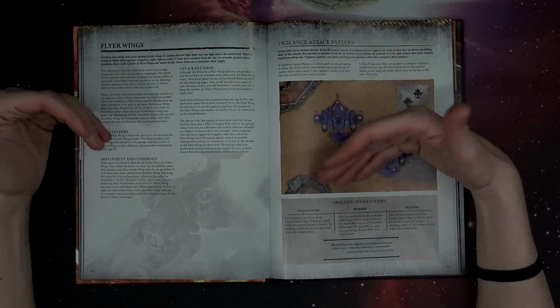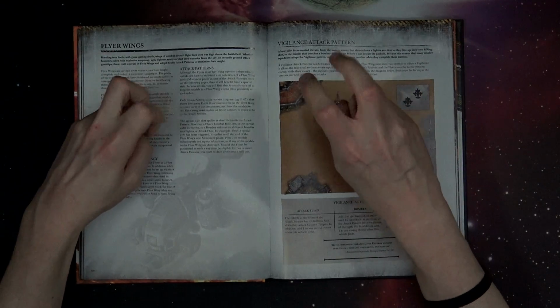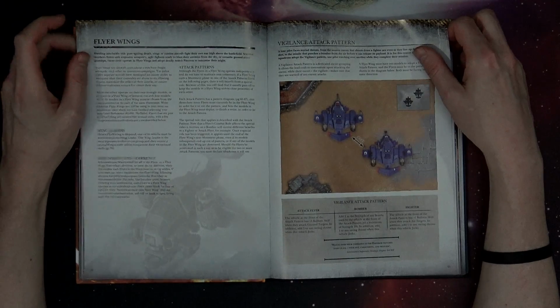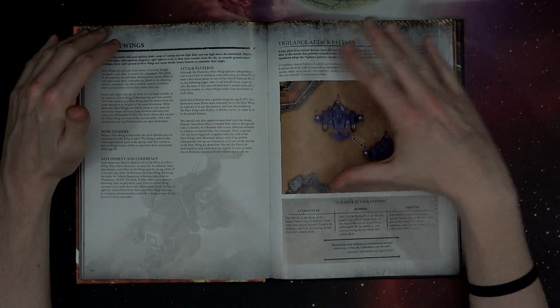So each one has basically an upgraded sergeant, which is considered a wing leader, air quotes, you know, like Red Leader, like Gold Leader, such like that in the Star Wars movies. And they have a special ability that isn't right here. It's in a separate section, so we'll get to that in a second.